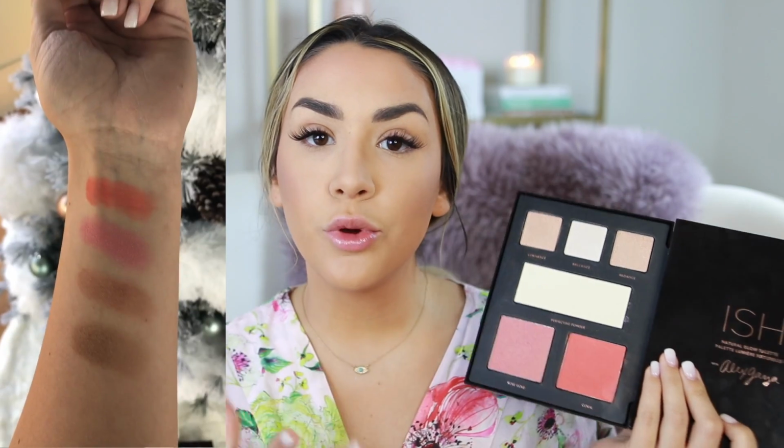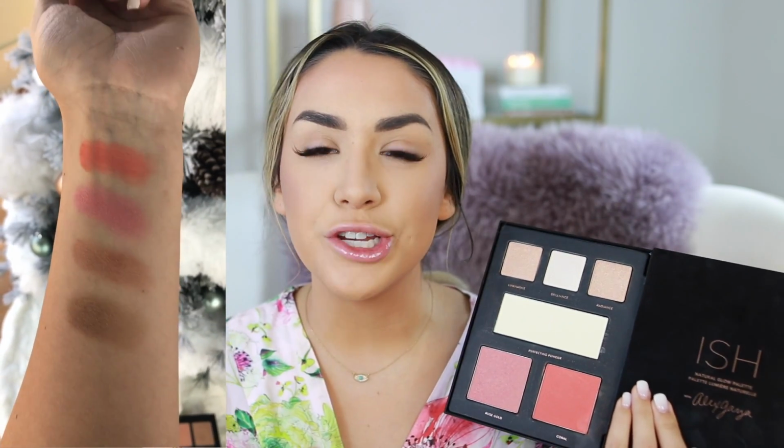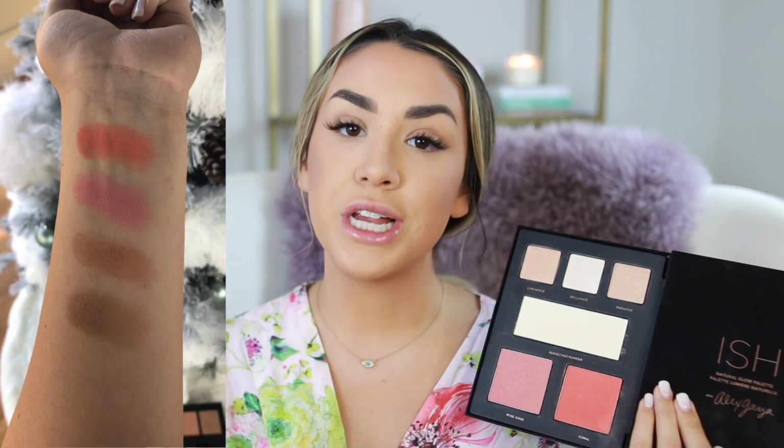So you have two blushes in the palette, the Coral, which is a little bit more of an intense peachy corally shade. I love it with a suntan. It's so pretty. I'll insert a couple of pictures here. I wore it the other day to take photos. I love this one. It's just so unique and it looks like it might be intense, but it's actually a really easy color to use. You can just use a light hand and it will go on really natural and beautiful.